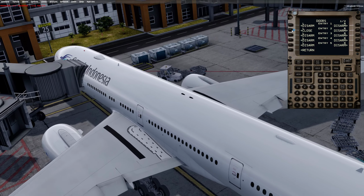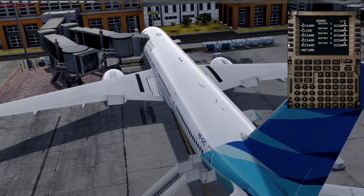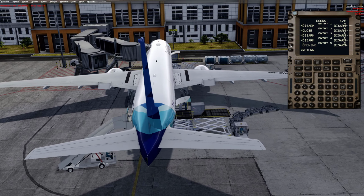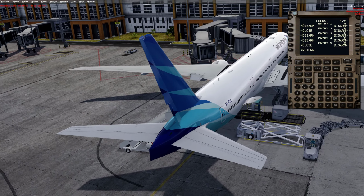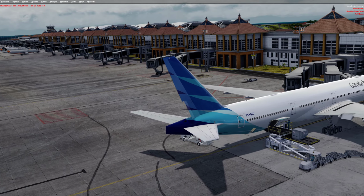I wonder if we could connect both jetways here somehow. That would be really cool. It's always such a bonus when that happens in real life. I love it when you take off a plane and you can step out of many of the jetways. It just makes everything so much faster and smoother. Big fan of that. Well, anyway, that's it, you guys. We made it to Bali in our 777.